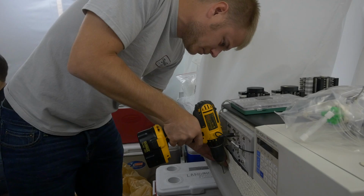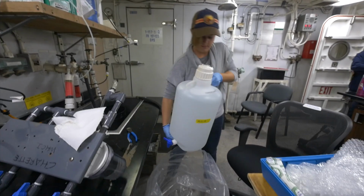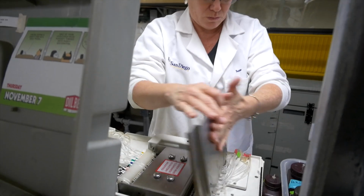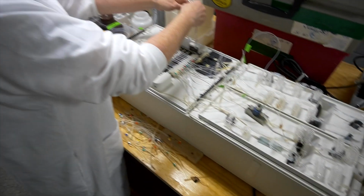Seawater is collected and filtered next door in the Geochemistry van, and then it comes over to our van, and we look at methylmercury and dimethylmercury. I'll be doing the analysis for nutrients on the water samples, and the nutrients include nitrate, nitrite, phosphate, and silica. And that's all done with this one instrument.